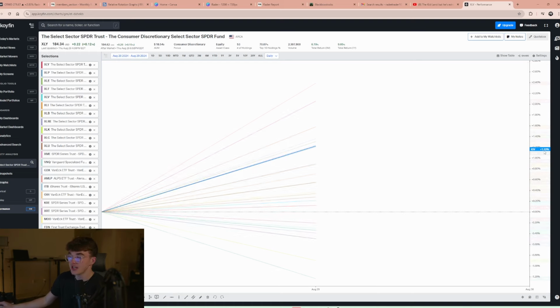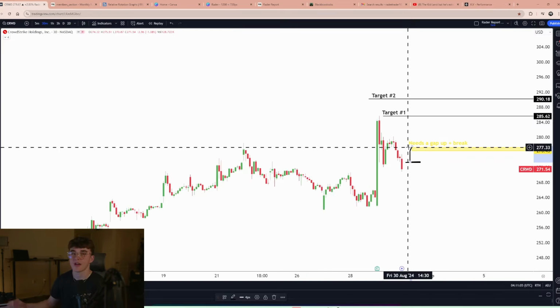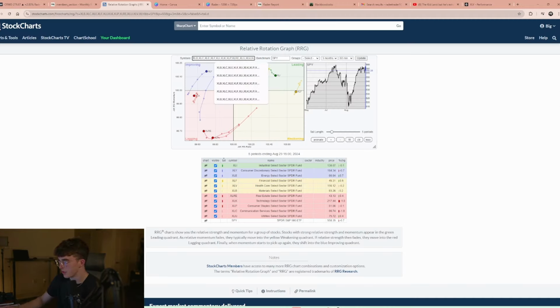So because IGV, which is of course software, which is of course CrowdStrike, we already had that kind of heads up that, hey, if we're going to play a continuation and the market's higher, we can expect this is going to be the outperformer, the software names, because the leaders get the biggest rotations on a continuation. And you can also see it right here with the RRG chart tool.